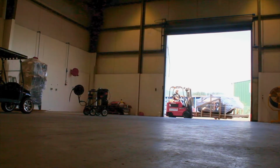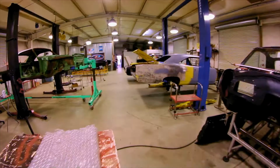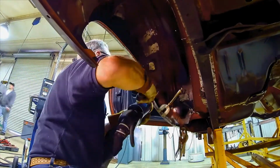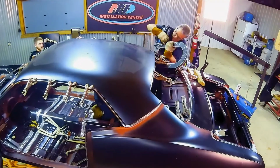And so they had me pallet that thing up on a big pallet, send it back to Georgia to their installation center. Craig, with his crack shot team of guys and equipment, rebuilt that car completely for us. So the next time we saw the car come back, it was ready to do mud work on it. I mean, they had literally aligned all the panels on it.